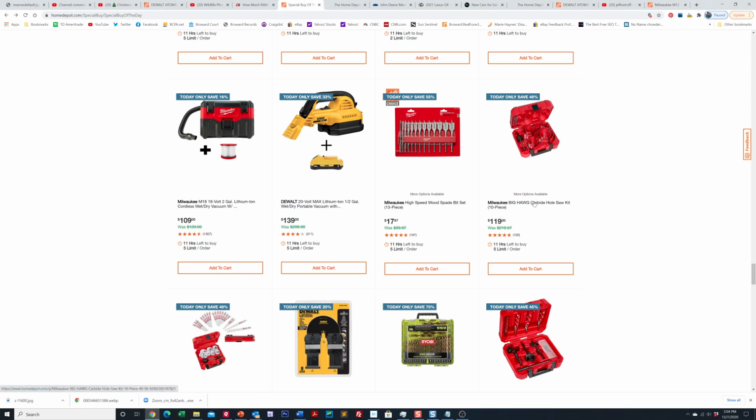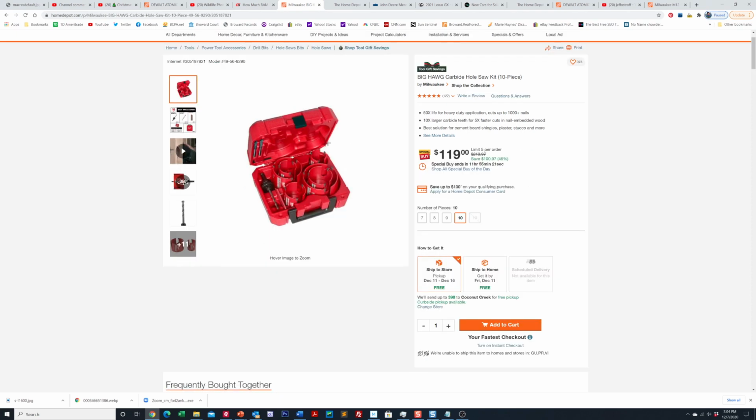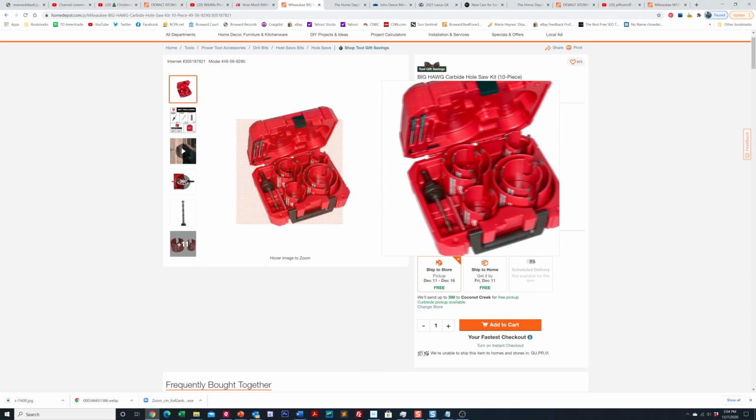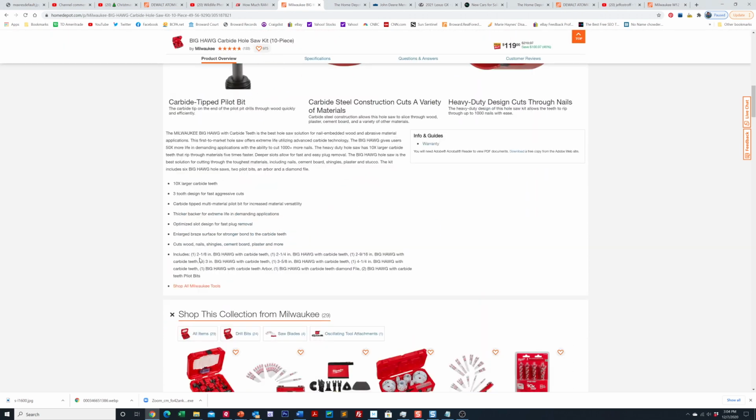Oh, so here's the big hog set. Let's go take a look at this, see how big that guy is. And yeah, this one will cut through nails too. Look at that. Yeah, so that one's 46% off. So here's your sizes here. You get 2 1/8, 2 1/4, 2 9/16, 3 inches, 3 5/8, 4 1/4.